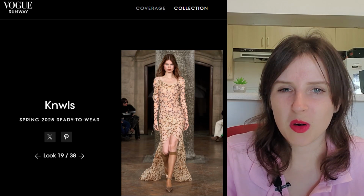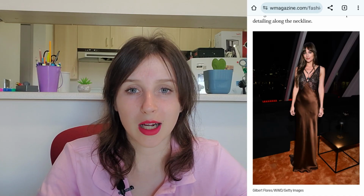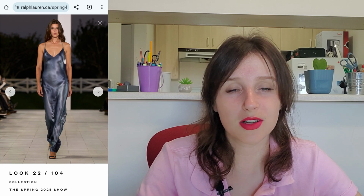There always seems to be someone wearing a slip dress, whether they're in or not, although I feel like I've seen them enough times in the past few months that it's fair to say that they're in right now. Dakota Johnson wore one by Gucci to a party. I believe it was a Bulgari party. Lindsay Lohan wore this elegant gray one, I don't know who it's by, to the Michael Kors show. Slip dresses also showed up on the runway quite a few times, including at the Knowles show in London and this very languid look 22 from the Ralph Lauren show in New York.